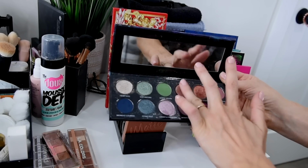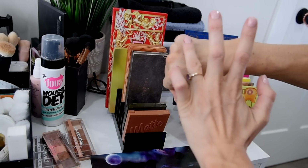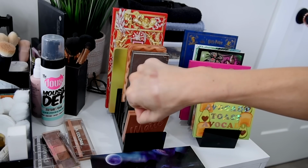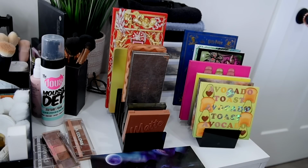Let me just swatch it for you guys really quick. I know I'm not here to do swatching or we'll be here all day. I just don't know that I have a shade quite like this. This on the lid is so pretty. I can't rave about it enough. It's one of my favorite shades in the world.